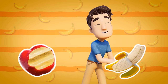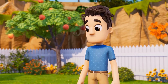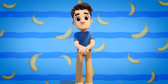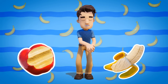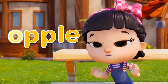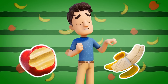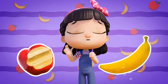And paninis. Okay, Papa, now we do it with a long I. Ready? I like to eat, eat, eat apples and bananas. That was funny, Papa. Now we'll do it with a long O. Go! I like to oat, oat, oat opals and bononos.